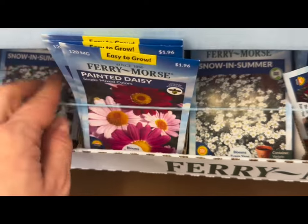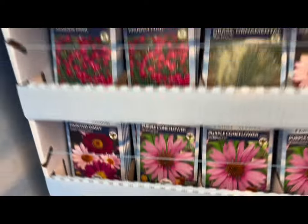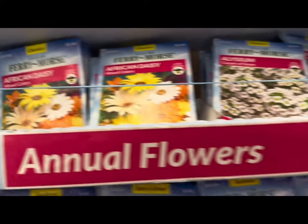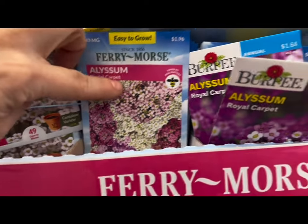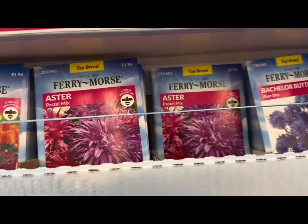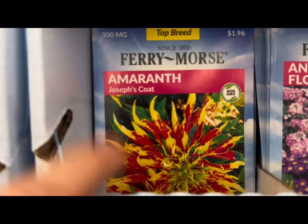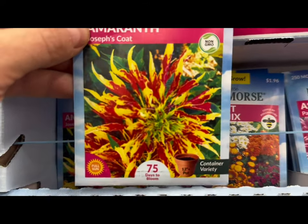Look at this painted daisy. Snow in summer. Aren't these beautiful? More and more. Look at these African daisies. Alyssum. More alyssum. This one is a pink and white. Bachelor's buttons. Aster. Annual cut flower mix. Amaranth. Look at that. Oh, Joseph's coat variety. Isn't this just stunning?